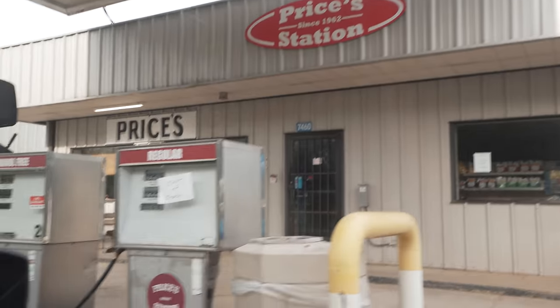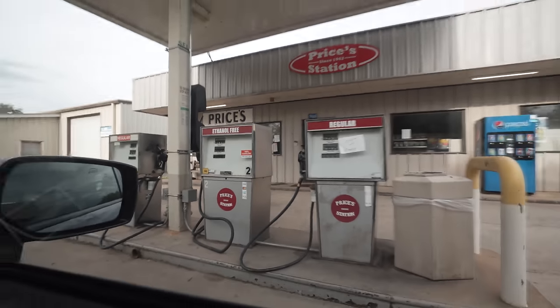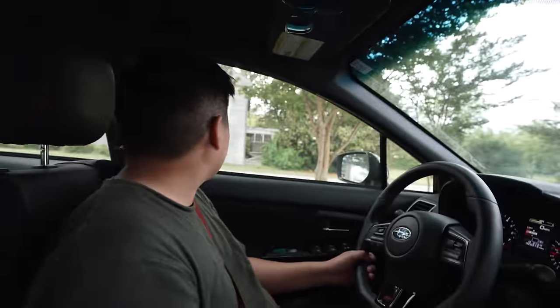This is abandoned. Out of order, and there's no light. There's still chips inside there. Look at that window. Why'd they close it down? It's right across the street, man. We could park right here.